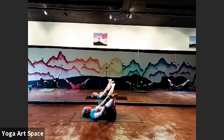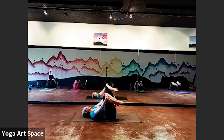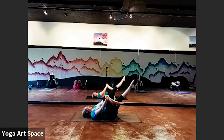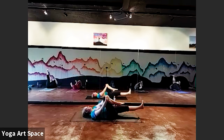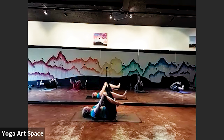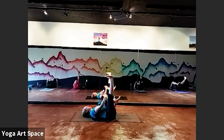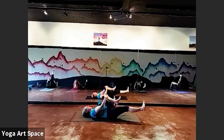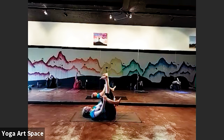So let's take the knees back together and then hands clasp around this right knee. Take the left leg up to sky and then lower the straight leg down. And then take the left knee in, hands switch. So right leg up to sky and lower down to hover above the ground. And as it comes in, switch. So these are biceps.